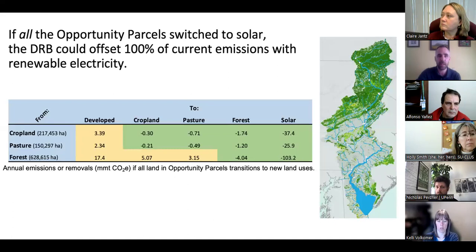And then alternatively, if we thought about using some or all of the forest land in those plots for solar development, you could more than offset current emissions with renewable energy production. Again, not saying that's what's going to happen or what should happen, but it gives you a sense of how much the climate questions can swing one way or another in just these high priority conservation areas, keeping in mind if or how successful groups are at conserving and protecting those land areas.